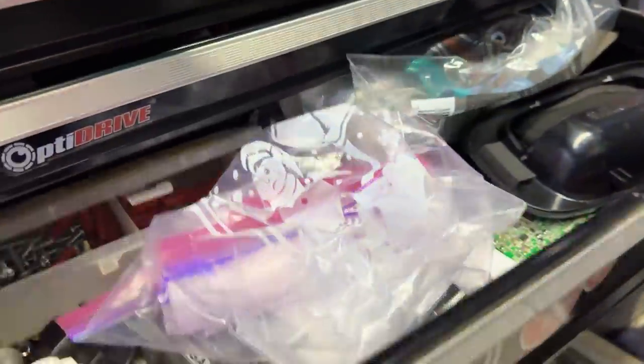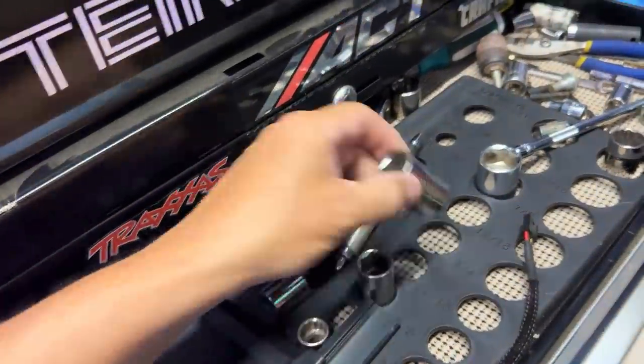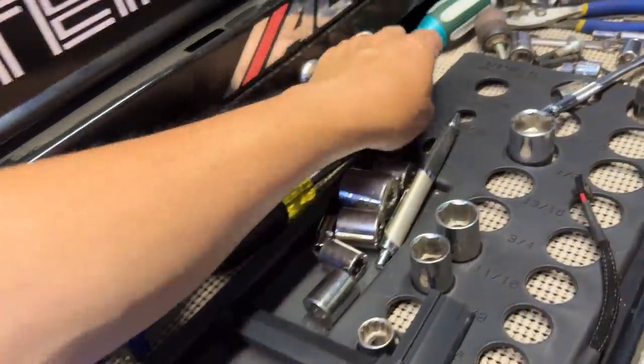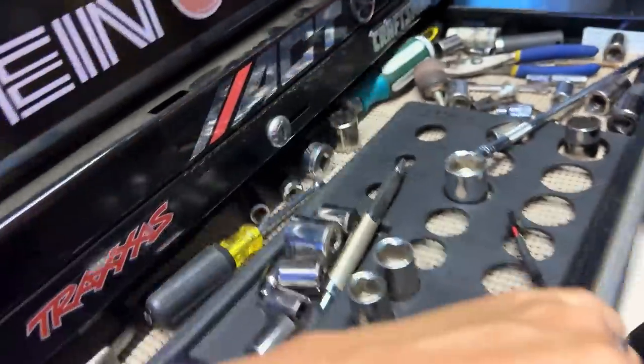Not too many tools there. A little bit more tools here. What do we got? Craftsman. Okay, good. That's good. Craftsman's good. Mac Tools would be better. Matco. Craftsman. Good.